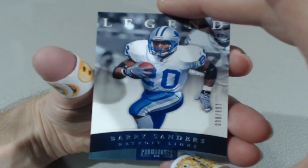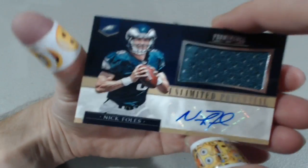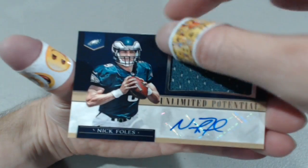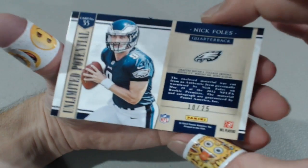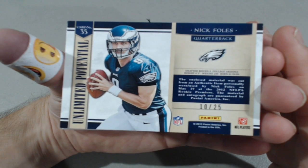All right, come on, big. Let's get a big. Let's go with Nick Foles to start us off. Little love for your sorter. Unlimited potential. They traded him away, now he's back with Philly. We have like a thread coming off this. What the heck is it? This redemption card is all screwed up. 10 of 25, one off the jersey number. Just plays with those Eagles.